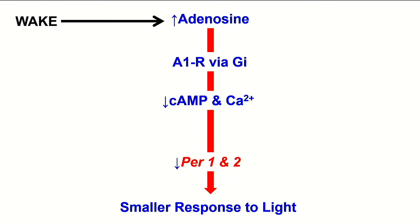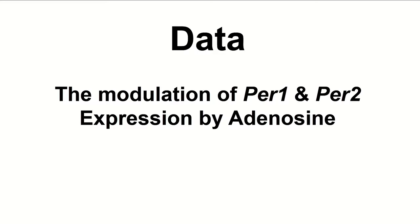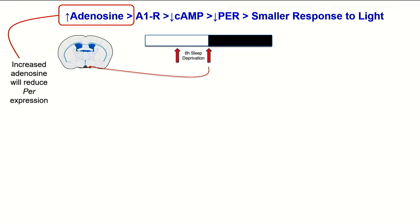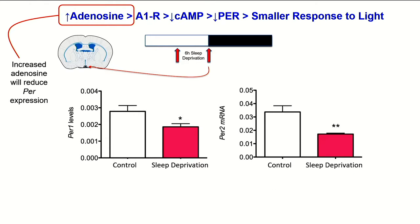and PER2, smaller responses to light. Let's test that hypothesis with some data. So in this experiment, very straightforward, we have a 6-hour sleep deprivation during the second half of the light phase. And what we'd predict is that we would increase adenosine, and therefore we'd see smaller responses to light. We'd reduce PER, and we'd see smaller responses to light. And certainly you get lower levels of PER1 and PER2 after sleep restriction.